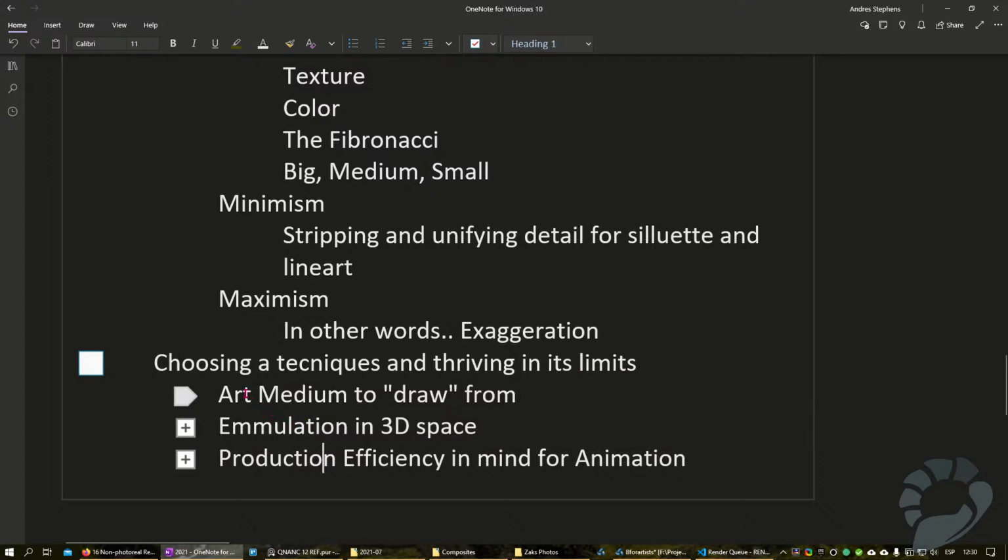So if I use acetone or drawn 2D animation or things like that, it's going to be extremely difficult to scale, and it's going to be hard to make everybody draw thousands of frames per minute of animation to get the job done. And so production efficiency is one thing that defines NPR, and it draws from an emulation of an art medium that we draw from.